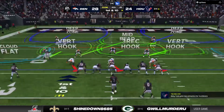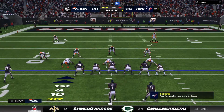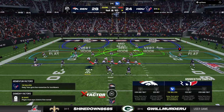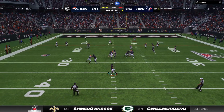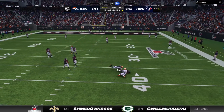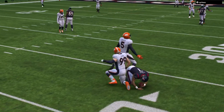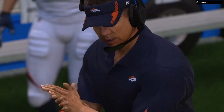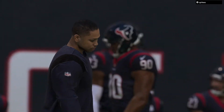Here's 1st and 10. 70 Ranger, 70 Ranger. 60 Bobcat, 60 Bobcat. Stroud. And he's going to be taken down back around the 35-yard line. The Broncos are Super Bowl bound as we say goodnight, everybody.